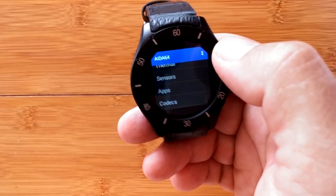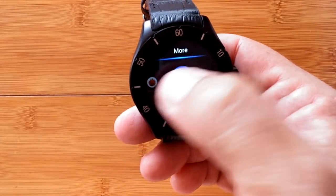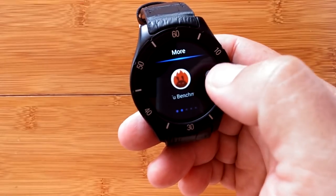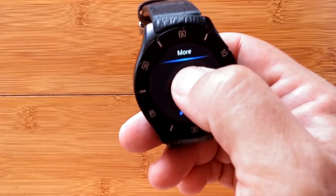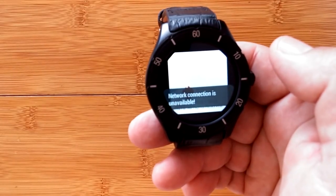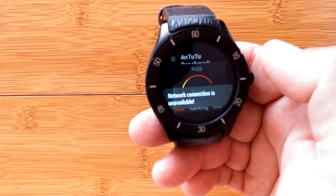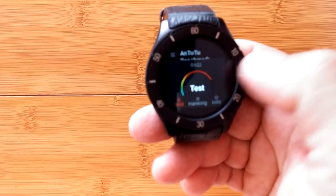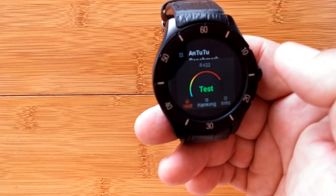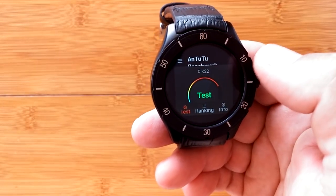That's the information on this one. It does have a compass support in there, which is really nice to see. Not many have that actually, even the expensive ones. When we go into the AnTuTu benchmarking, okay, I don't think we need to be on the network. It's just saying it's not available. And we can test it.